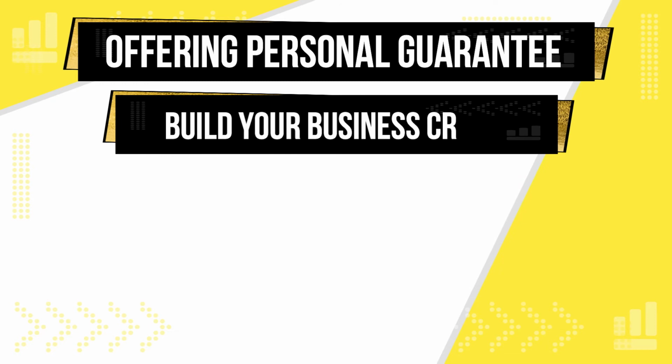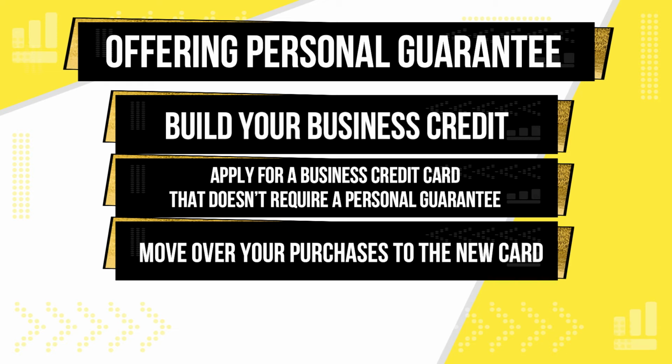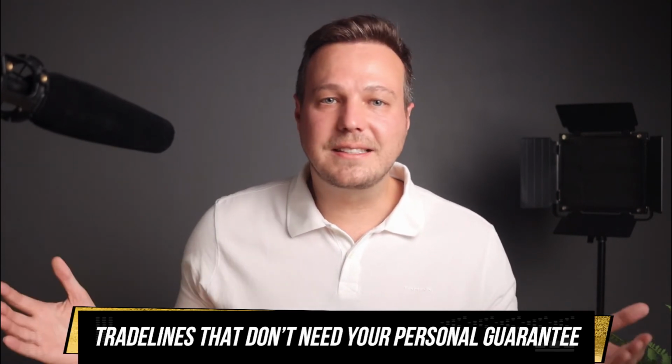You can use this first credit card to build your business credit, and once you have some good payment history, apply for a business credit card that does not require a personal guarantee. At that point, you can just move over your purchases to the new card. For people who have brand new businesses, I think this could easily be one of the best options. It's easy for you to do. It can be done right away once you have your EIN. It builds some of the best type of credit history, and it's not something you have to keep doing forever. You use it until you qualify for trade lines that don't need your personal guarantee, and that's it.